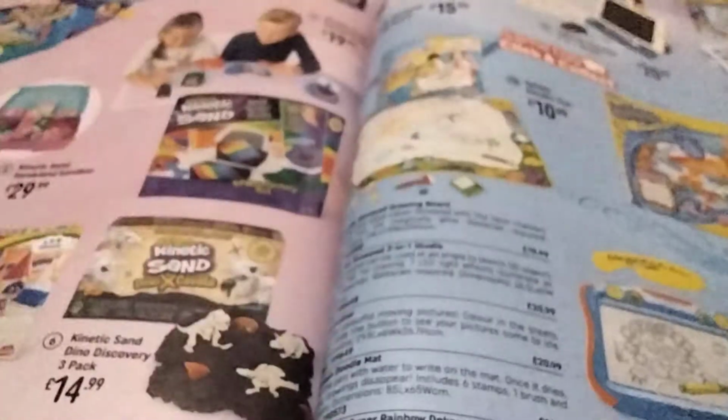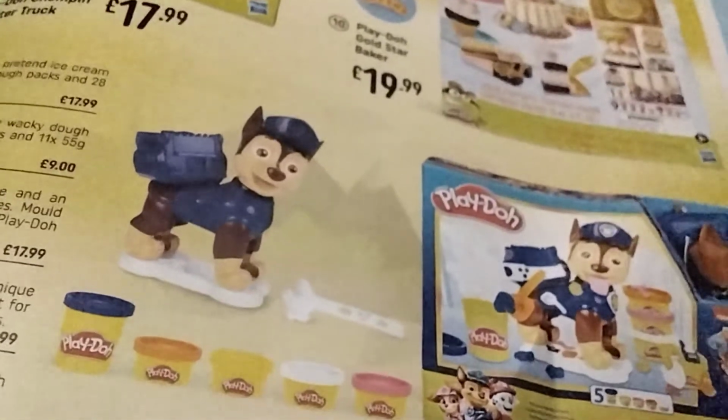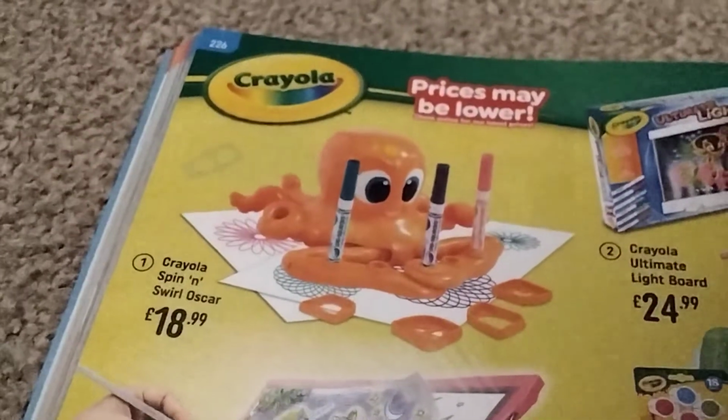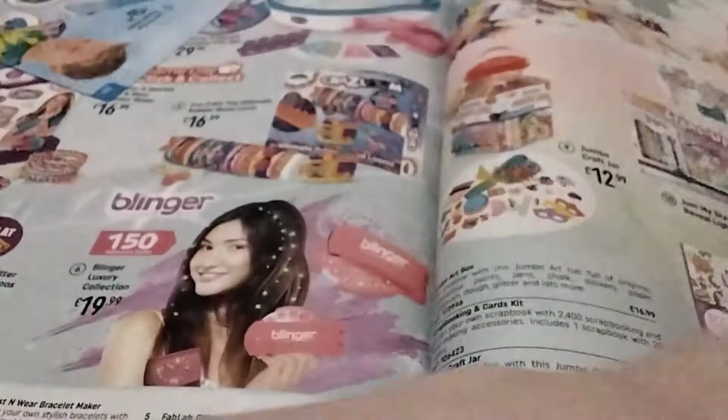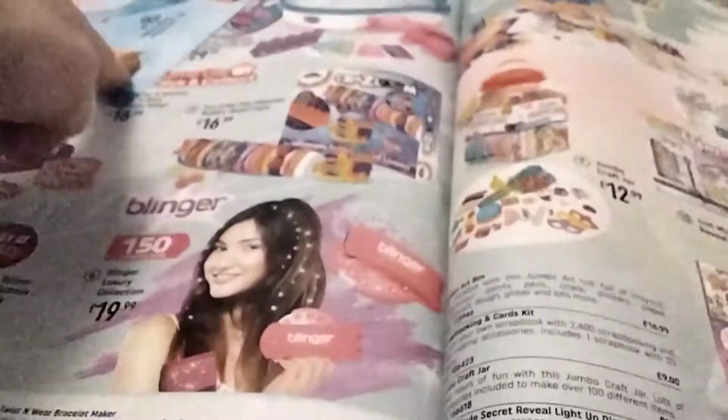We have Aquadoodle. Oops, my pen! He fell down. Magic water and more. We have a little bit. We have Play-Doh, Paw Patrol the movie. A little tiny Hasbro logo. Play-Doh Dino. Look at that Play-Doh. Turn the page. And on top we have Crayola Spin Oscar. Crayola Wash Mouse. Oh, we got a triangle. We need to turn it back.